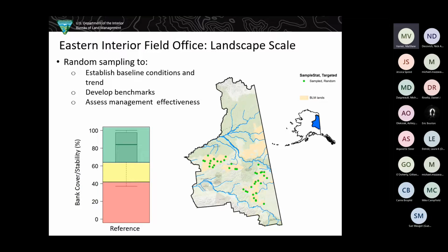And so it really closely mimics that spatial density pattern of the resource, and I think it provides a lot of benefits because most of our uses are on those smaller streams anyway, at least on BLM lands. The outcome then is a design that can be used to describe regional conditions, develop benchmarks, and use those benchmarks to assess the effectiveness of what we authorize on the landscape, at least from a BLM perspective.